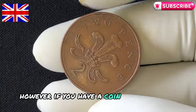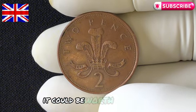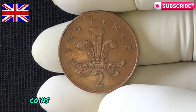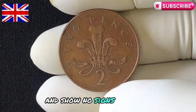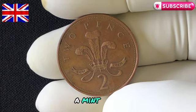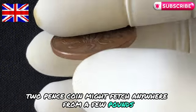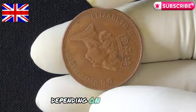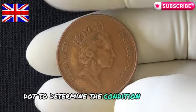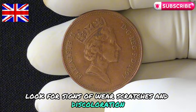However, if you have a coin in exceptional condition, what collectors call mint state, it could be worth a bit more. Coins that have been well preserved and show no signs of wear can attract collectors willing to pay a premium. A mint state 1997 2-pence coin might fetch anywhere from a few pounds to around £10, depending on the amount. To determine the condition of your coin, look for signs of wear, scratches, and discoloration.